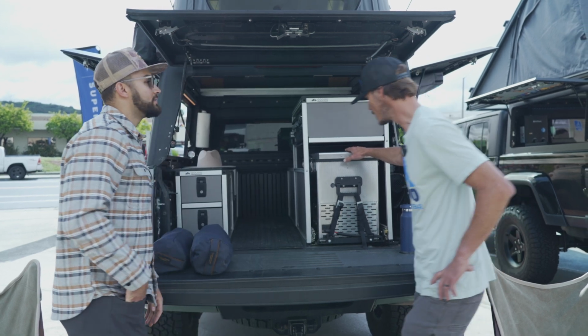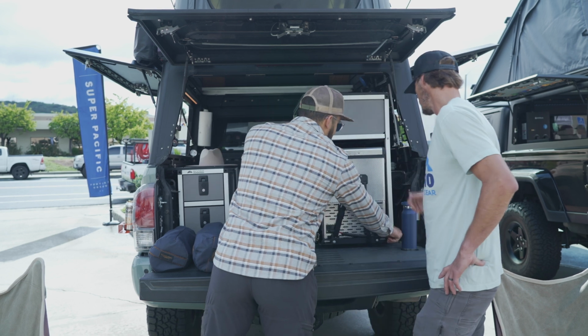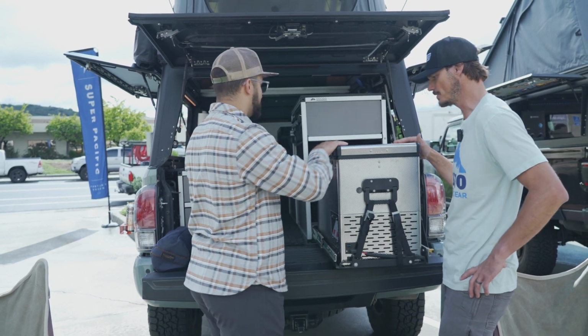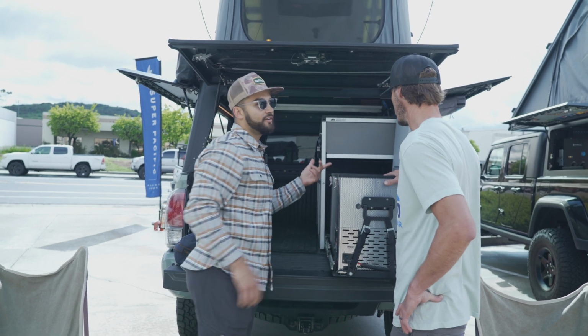So is this a dual zone? Dual zone, yes. What size is this? I think it's the 50 liter. 50 liter dual zone. Okay. Got sparkling water if you want some.